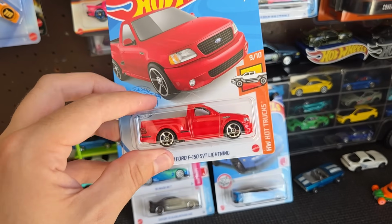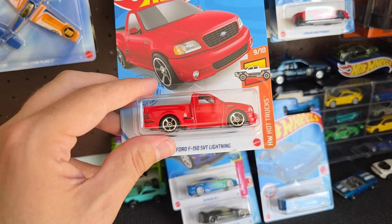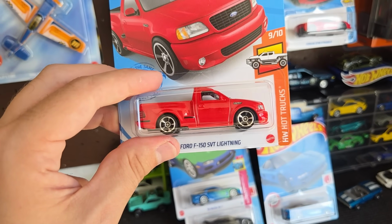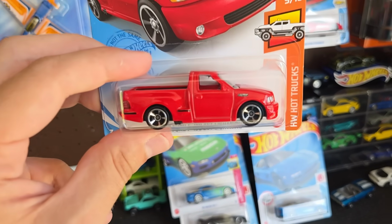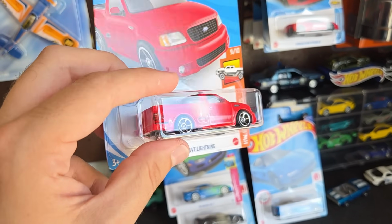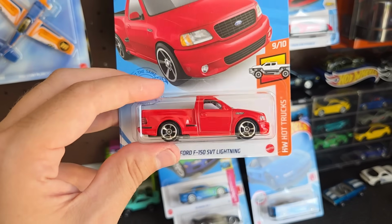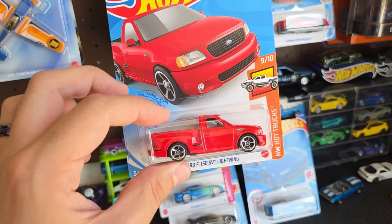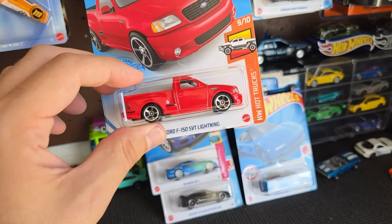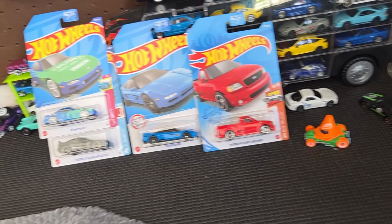And here's one I do not have. I actually had to outbid someone, so I paid more than I wanted to, but I don't have it, and I really wanted it. So here it is, the red Ford F-150 SVT Lightning. Now, this is the actual car from Fast and Furious, the first movie. However, it is not branded that. So we do have that in a premium, but I don't have this in this color. I have it in silver and black. I think there was another one we had recently. Now we have it in red. I love that one. I think that one is super unique.